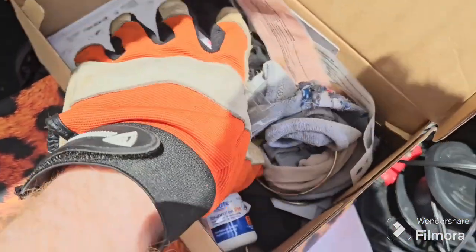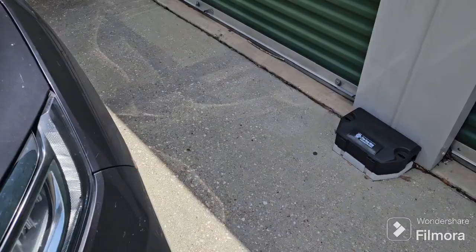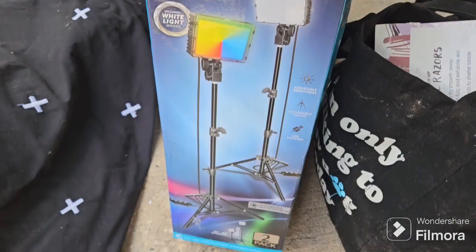This is all just random stuff. I don't think there's really any value there. There is some jewelry, but probably just costume jewelry. Did get the minivan to utilize. This is a creator light kit. Probably not really worth too much, but you never know.